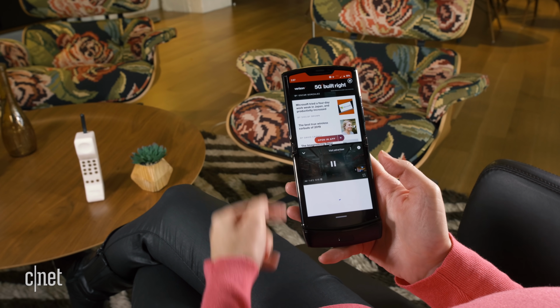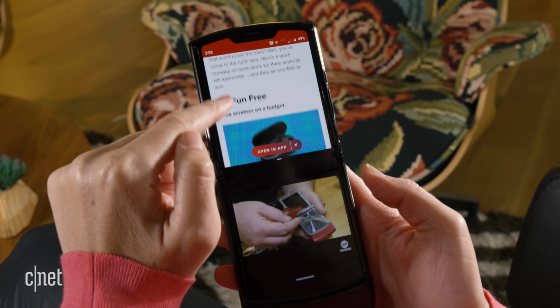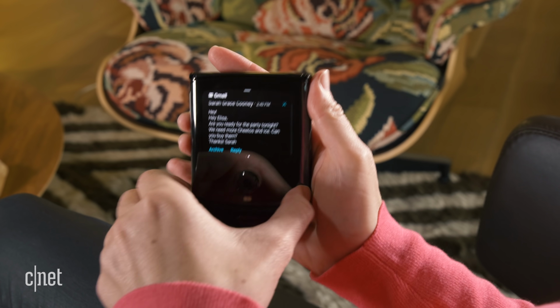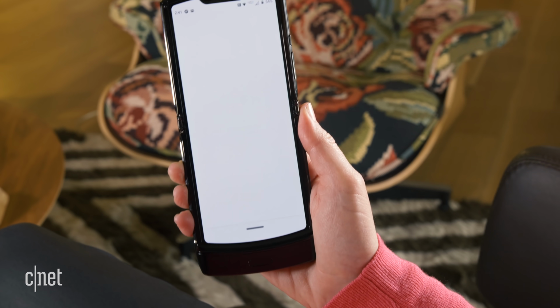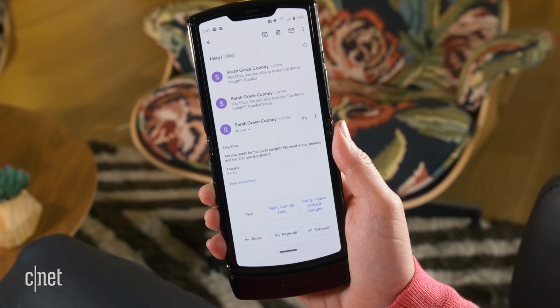Because it's got Android 9 on board, that also means that you can split the screen into two with certain supported apps. I tried it out, and I don't think that I would use it very often because of the dimensions. Each app is just a little bit too small. Motorola has, of course, worked really closely with Google to make sure that the apps work seamlessly from the outside to the inside, but there are a lot fewer apps that you can initiate on the outside of the Razr to open up on the inside.